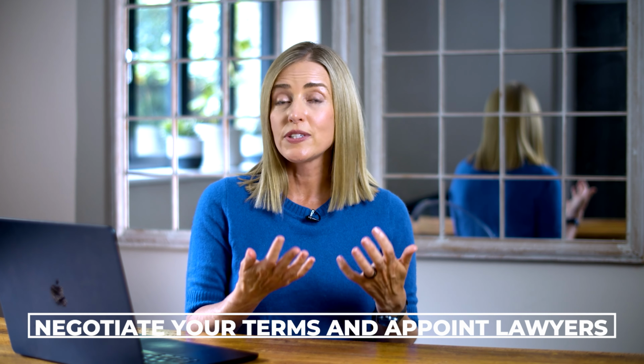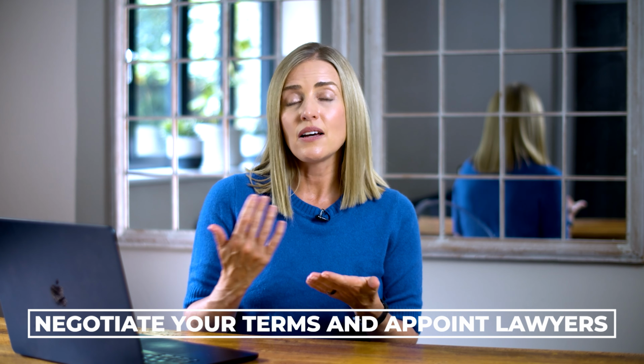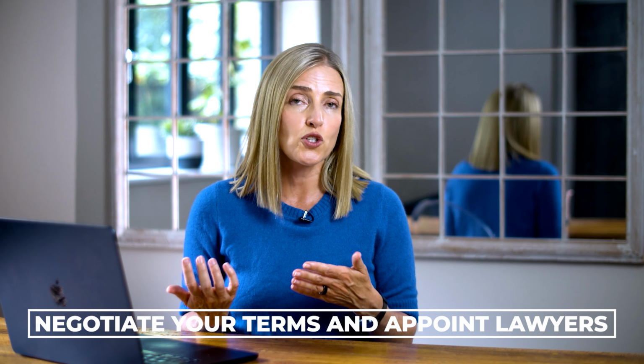Once the offers come in and your negotiations are complete and you've selected the company that you want to sell to, you'll then sign another document called the Heads of Terms or the Letter of Intent. This basically outlines the structure of the deal. Who's staying, who's going, how much is the company worth, how is that value going to be transferred, etc. You iron out all those details before they go to the lawyers. Then you appoint your lawyers and you hand the deal over to them.